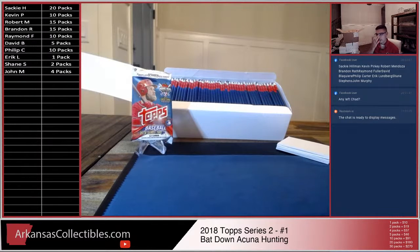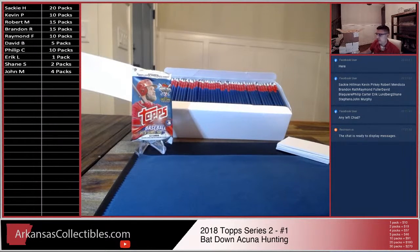Okay, so this is 2018 Topps Series 2. Thank you for those that wanted packs.